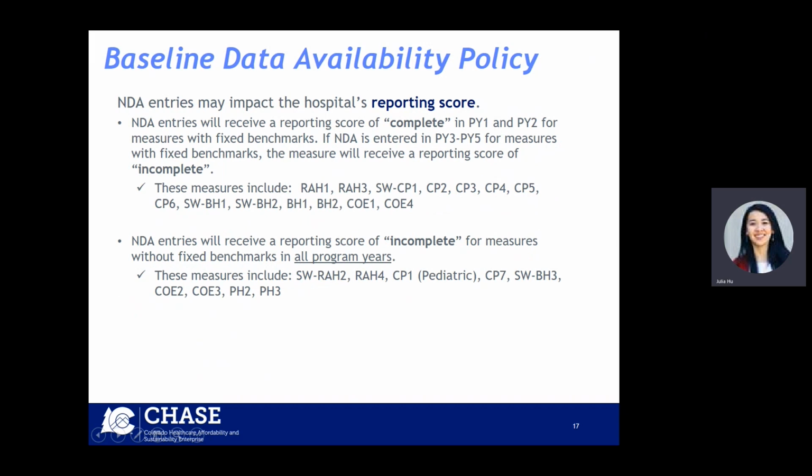So I think we'll highlight this again. NDA entries may impact the hospital's reporting score. So there's two different classifications. If you submit an NDA entry in your numerator, you will receive a score of complete in Program Years 1 and 2 only for measures that have fixed benchmarks. So these are your RAE notification measures.